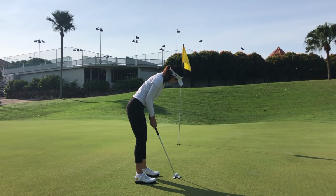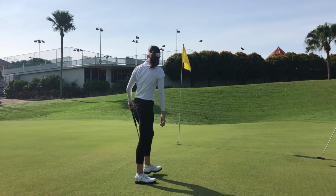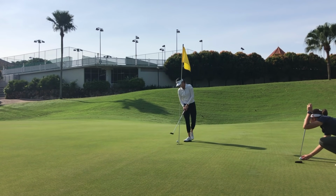So I had about an 8-footer here for birdie, and I thought that it was going to break, but then my friend's putt didn't break, and then actually my putt broke. So that's why we were laughing, but you know what? It is again a tap-in par, and we'll take it and move on to the next 9.